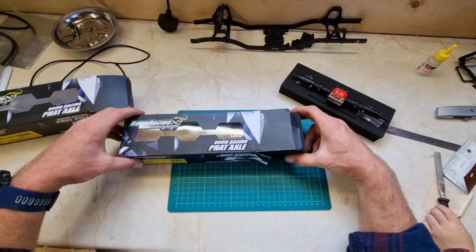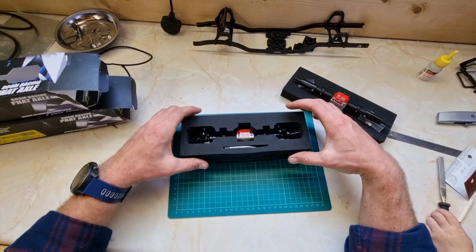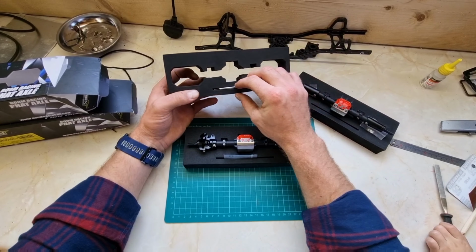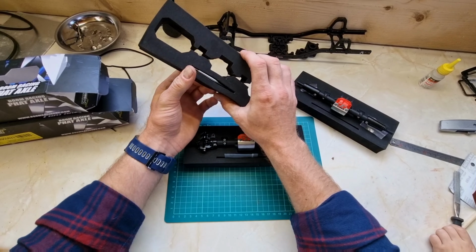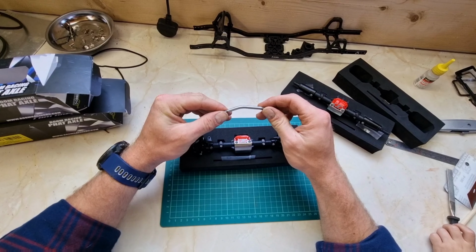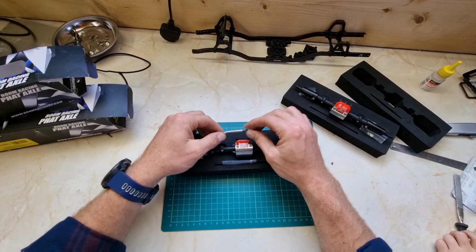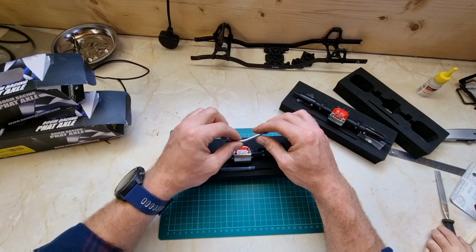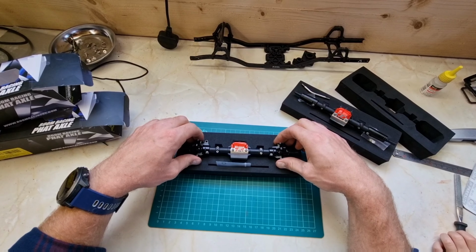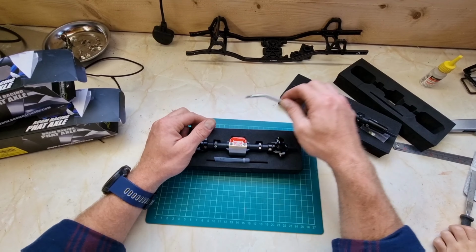There we go. This one's a bit easier to get out. I think it's because it's heavier. All right, so this one is the front, so this has got a bit more going on. In this little cutout here, we have, where's the instruction? Got any instructions? That might be a servo linkage, a servo steering arm linkage, or panhard. I don't think it's panhard, it's not long enough for a panhard. Not sure what that one is.